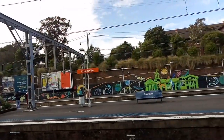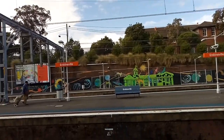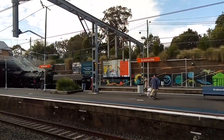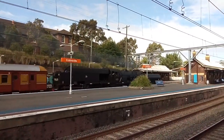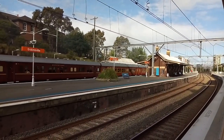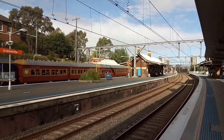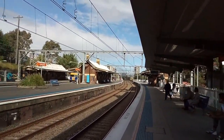And passing platform 4 we have steam locomotive DC6029. Had to come through now, hadn't it? Even for 300, you want to make it. GL112 trailing diesel. Okay. And my train arriving.